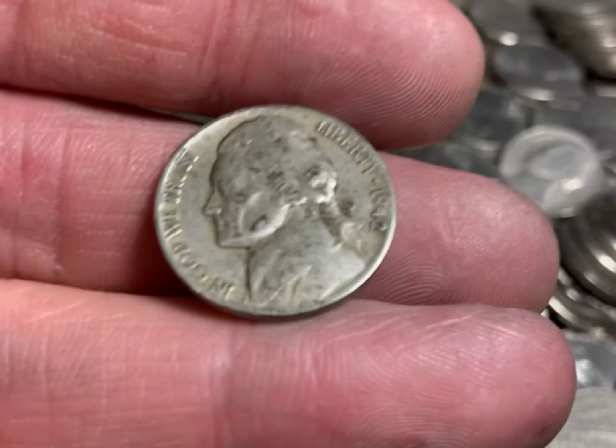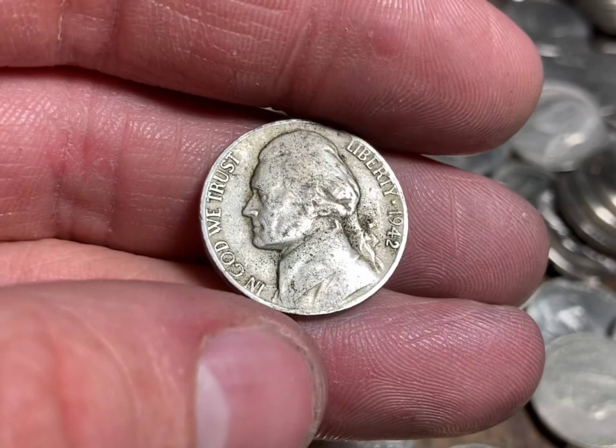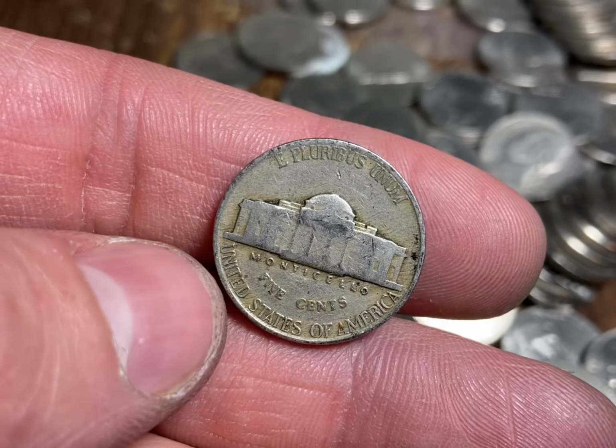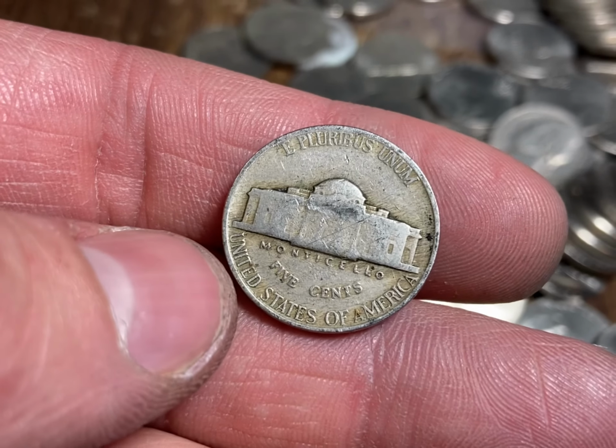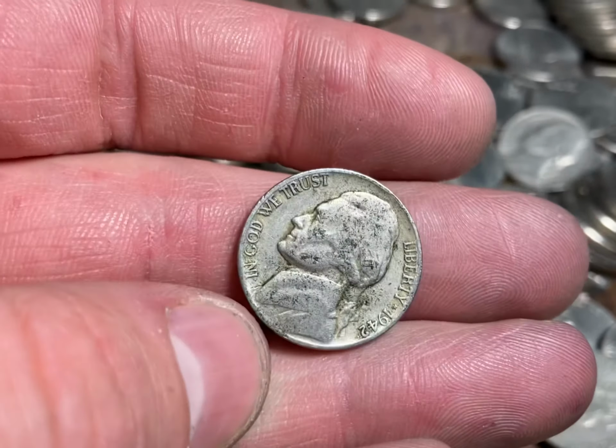Not bad. Right after I found those 41s, I've got a 42 right here. I already checked the reverse. It is not a war nickel, so that is the second 42 we found that isn't a war nickel. So it's kind of a bummer. Hopefully we can get on some silver 42s.